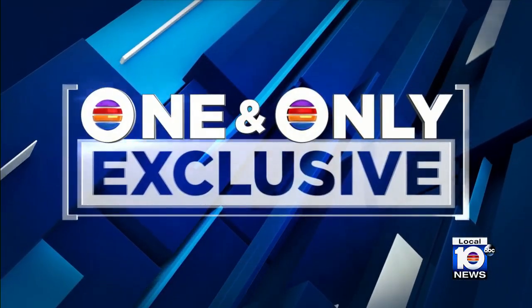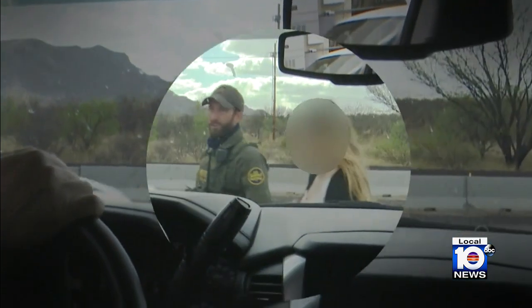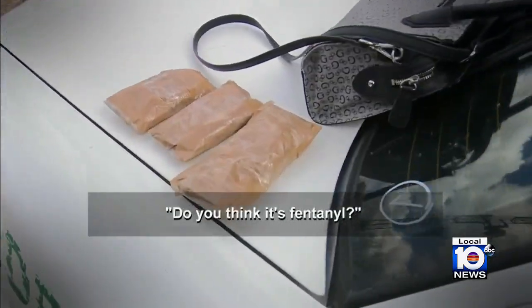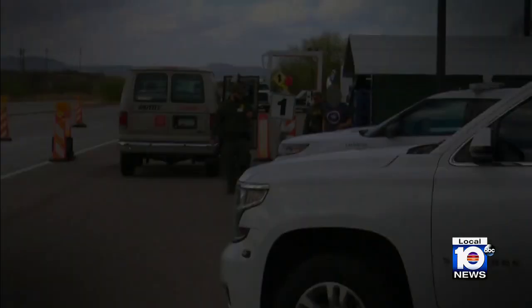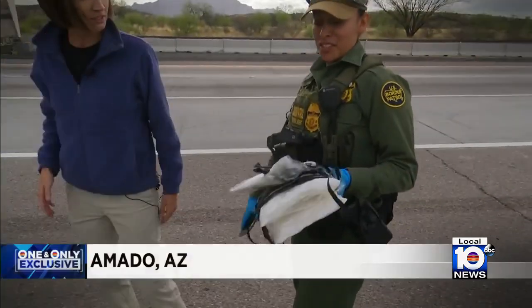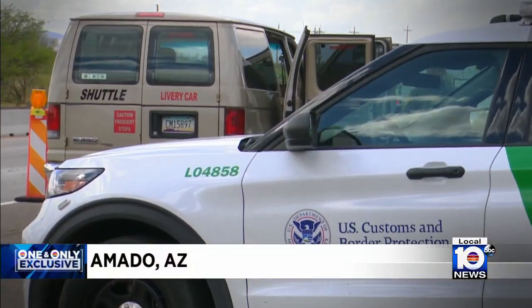You guys got some? A Border Patrol agent taking a young woman into custody after finding these packages taped to her body. Do you think it's fentanyl? I'm fairly certain, yeah. Moments later, sad today, it's a juvie, a 16-year-old girl. This agent removing bags of drugs from a teenager. Both were inside a shuttle van that was flagged.